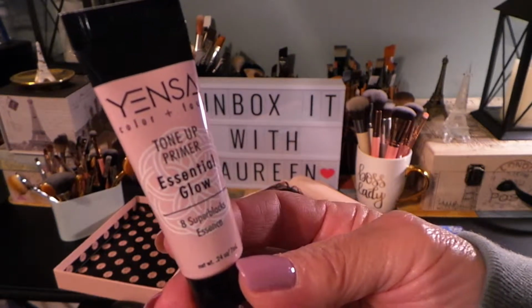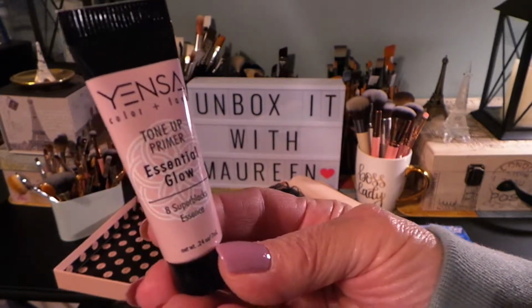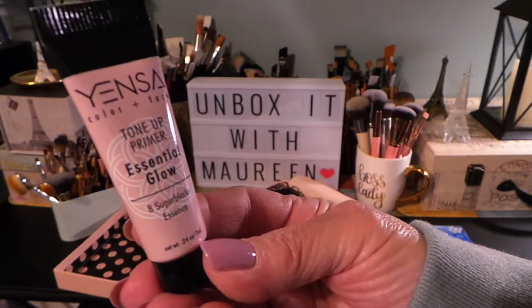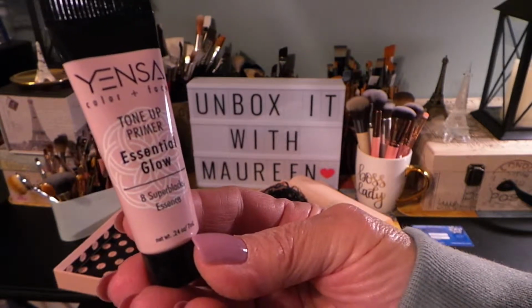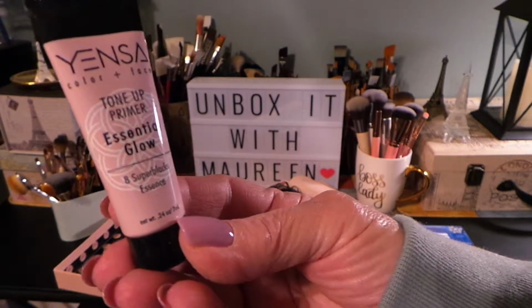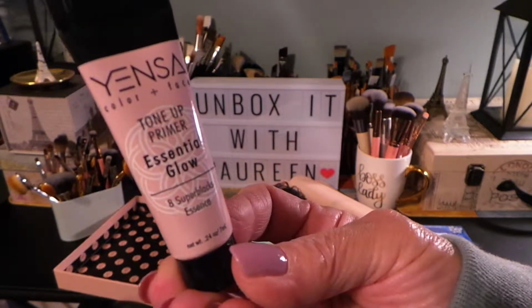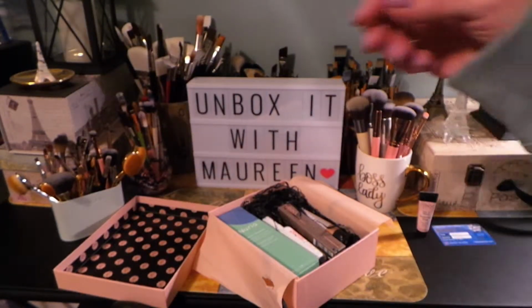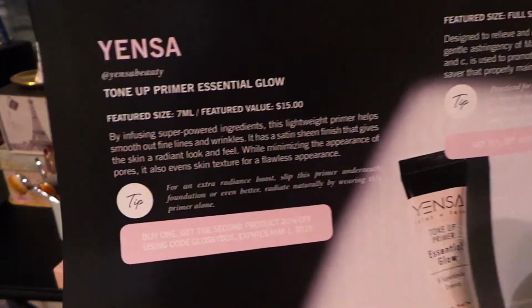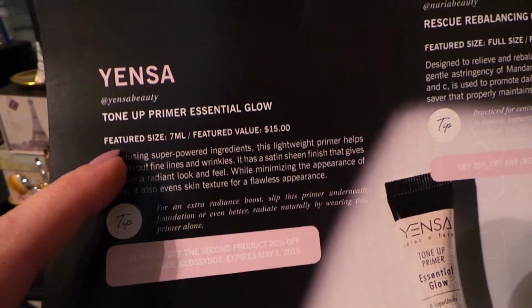So this is a lightweight primer, helps smooth out fine lines and wrinkles like most primers do. It has a satin sheen finish that gives your skin a radiant look and feel. It does like every other primer, minimizes the appearance of pores and evens out your skin tone for a flawless appearance. I did receive maybe not this product, but a Yensa product in another box, and I did use it and like it, so I'll be more than happy to try that out. For Yensa, it does tell you right here, it says featured size and the featured value price. So that's nice. I like that.